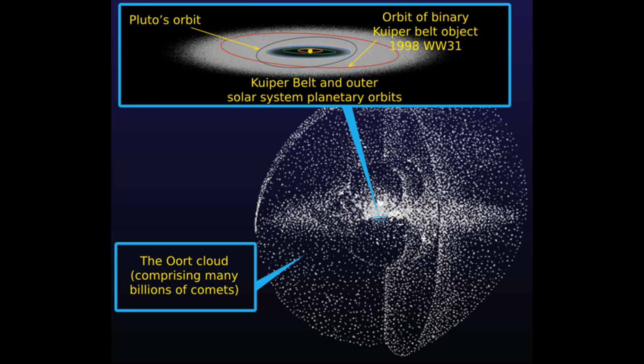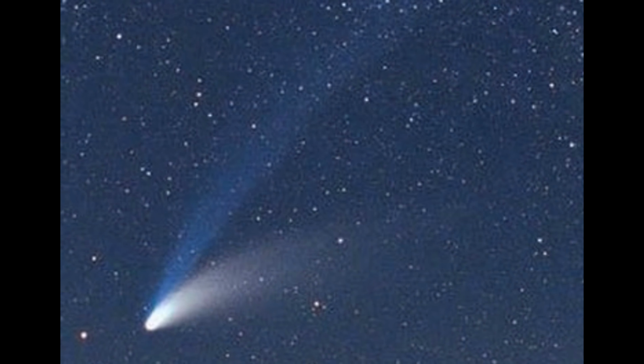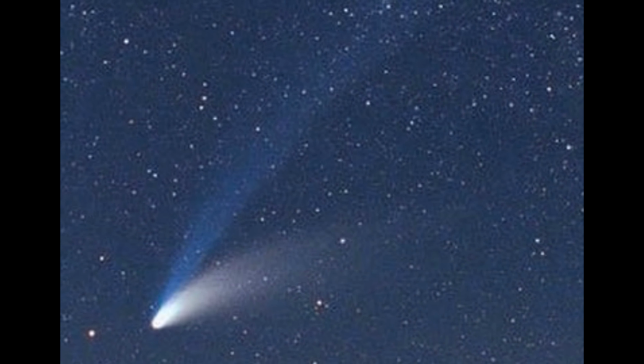These icy bodies are the remnants of the early solar system and offer a unique window into its history.